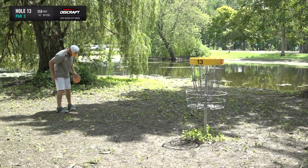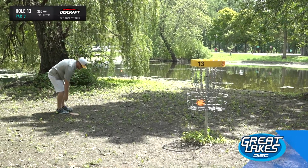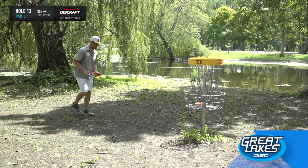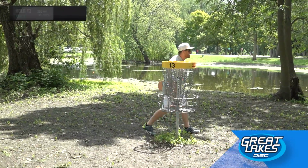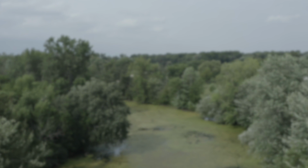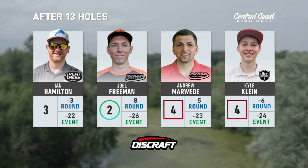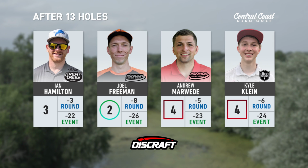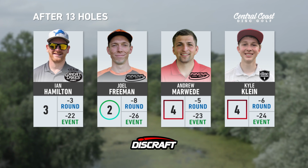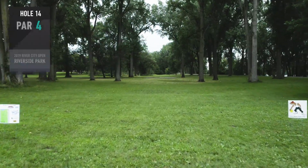And here you are, coming back, looking to save a par. It's a nice thing about your putt, it doesn't go too far if you miss. Exactly. Yep. That's the benefit of the pitch putt. There are those 2 bogeys, Kyle and Andrew. We got a new leader in Joel Freeman with that birdie. Strokes flying all over the place out here. All over the place, and it is getting really close now.